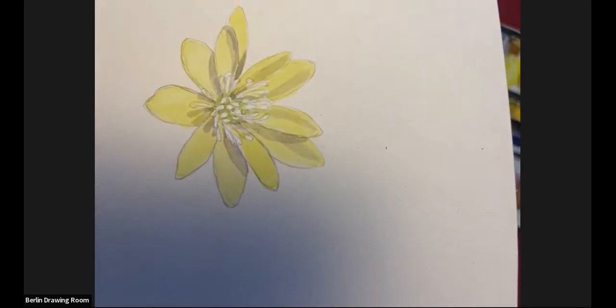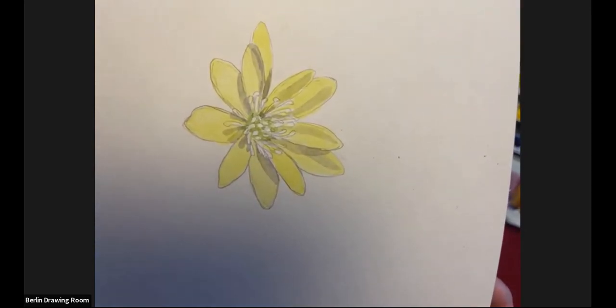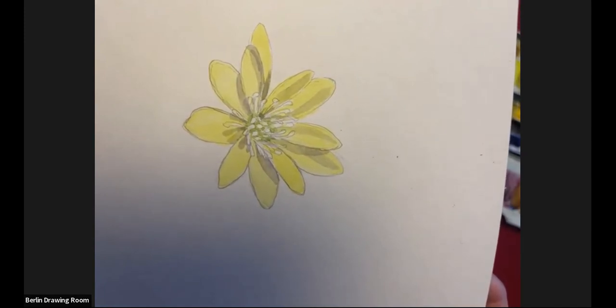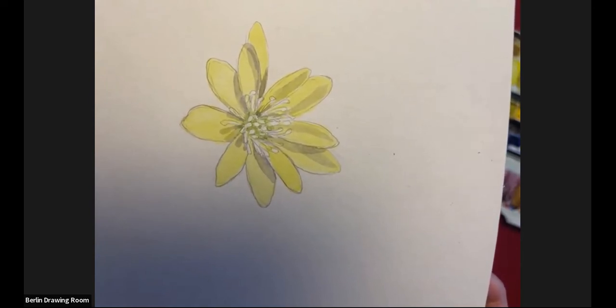I'm getting the shadow from the phone. So that's how it looks right now with the green in there. So my shadows are a lot paler. Is that something I can rectify?